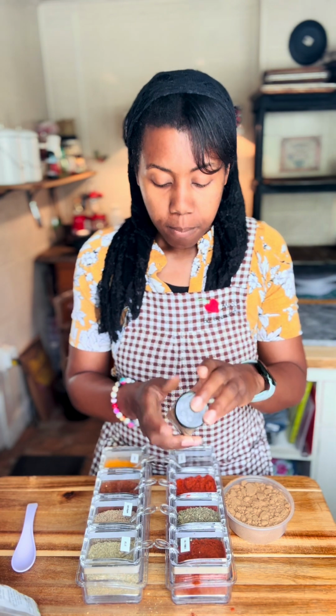Now, garam masala, which I do have in bulk, but I have this jar that I keep on hand in case I need to refresh my mind of what's in garam masala.